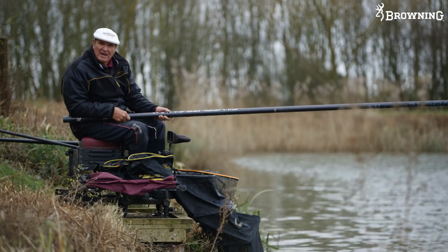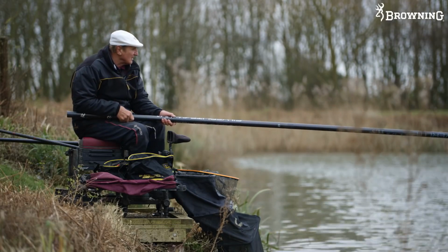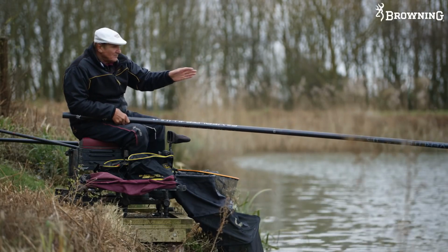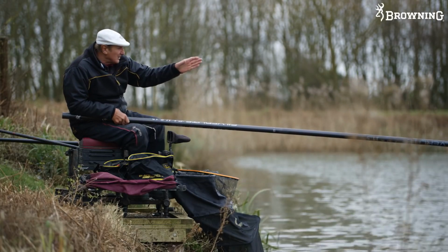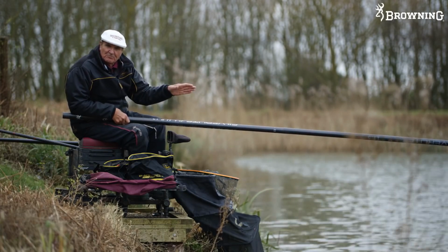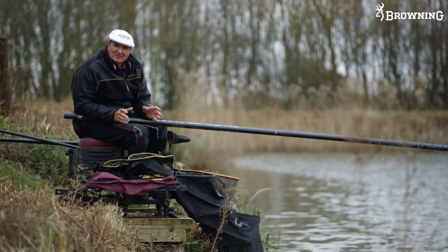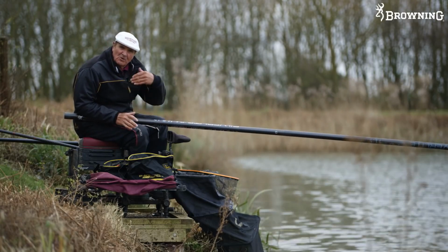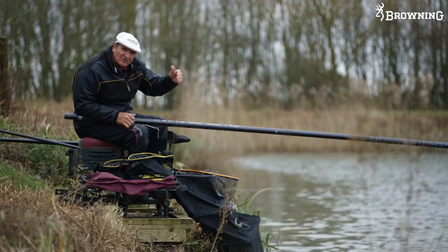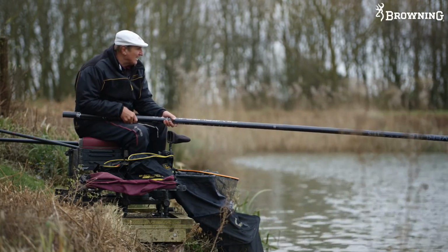I'm just going to come back onto this, right onto my feed now, see if the fish have come onto it. I've picked a marker. I've got an island opposite me, and I've picked a marker so I know exactly where I'm cupping the ground bait in, and that's where I'm putting my bait. When you're fishing in the winter, cold weather, try and keep everything really tight. The more accurate that you can fish, so right on your feed, just off it, and know exactly where it is, then the more fish you will catch.